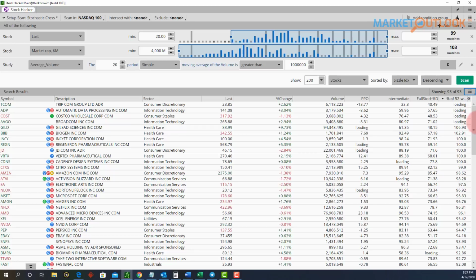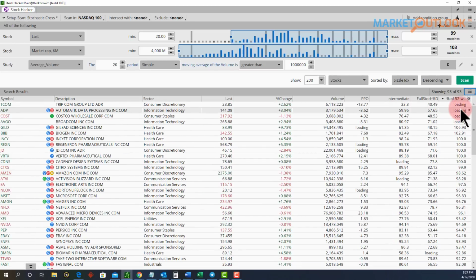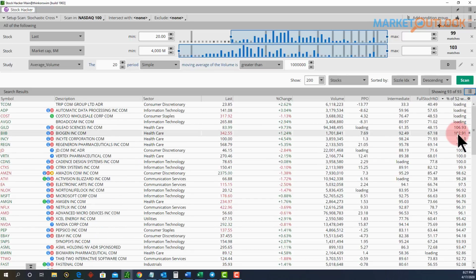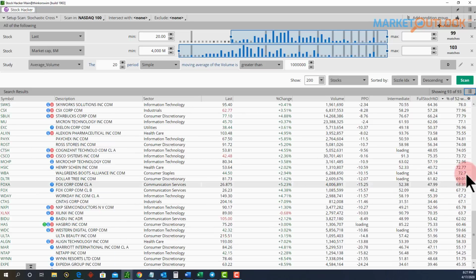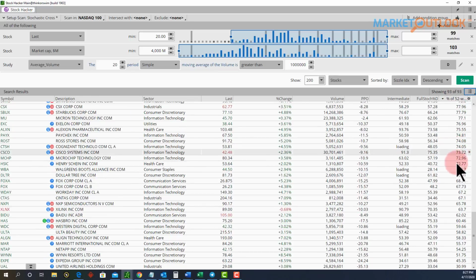If you take a look at how close they are to their 52-week highs, give it a second for the rest of these to load up. There's a couple of them that haven't loaded, but you can see a lot of these names are really darn close. 100% would be at the 52-week high or close to it. A lot of healthcare names, a lot of information technology, communication services names. A lot of these are more than 75% of the way up to the 52-week high.